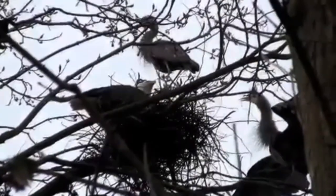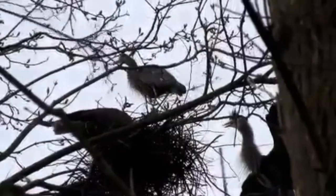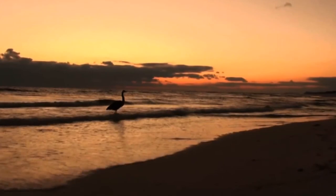Because of their large size, great blue heron adults are usually not preyed upon, although some predators target eggs and juveniles. These predators include crows, ravens, eagles, snakes, raccoons, and red-tailed hawks. Bald eagles are a primary predator. Although adult herons have no natural predators, human interferences can be a major cause for population decline.